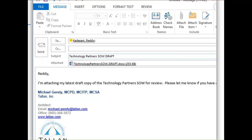In addition to that, for instance, in this email, I have a mention of technology partners SOW. This is a piece of data or metadata about this document that's not really related to that document. It's related to this email. But there is no real way to connect that document with this piece of metadata that others might find useful when they're looking for this document.